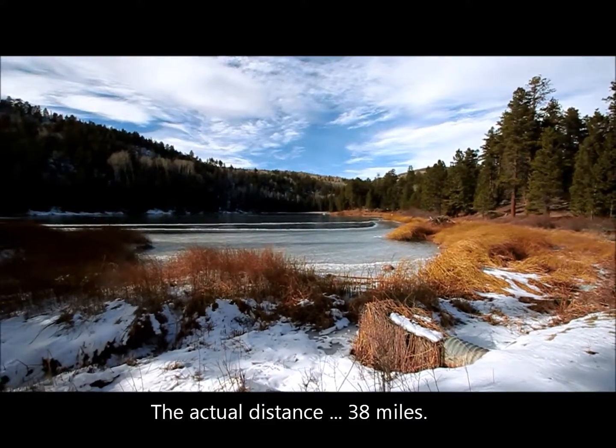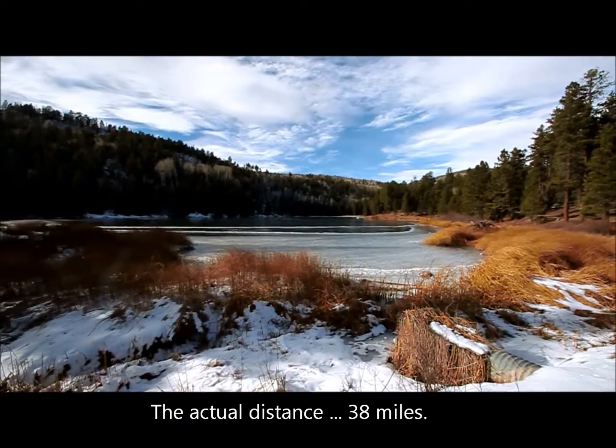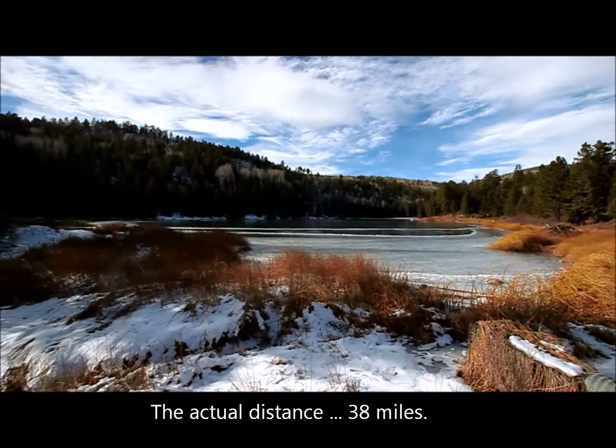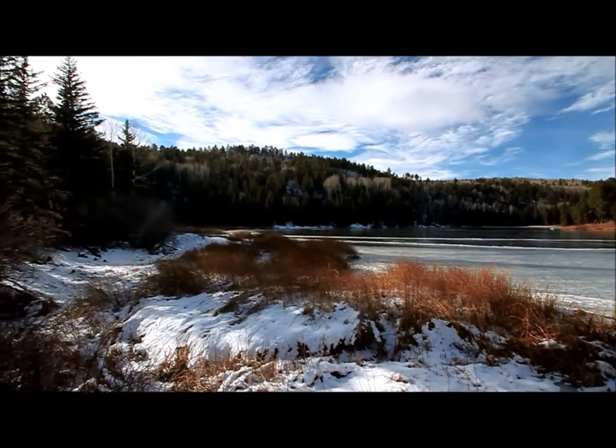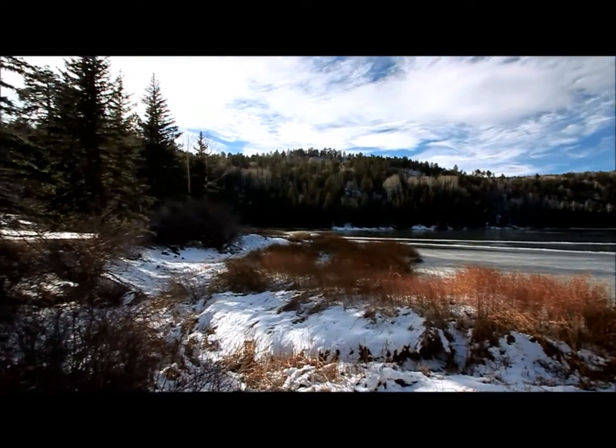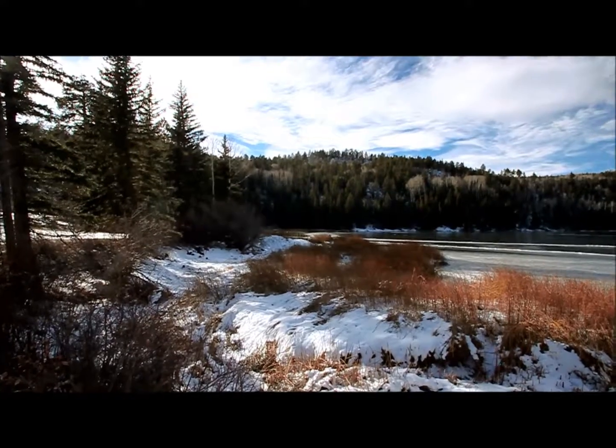It is supposed to be a very scenic route. We're just into it, probably 10 miles. And we took a side road here to see Posey Lake. This is a campground.